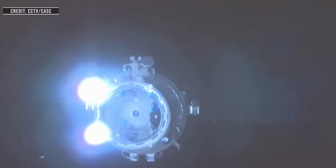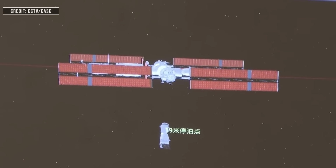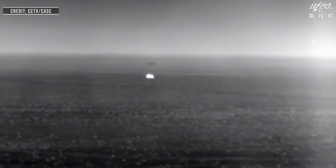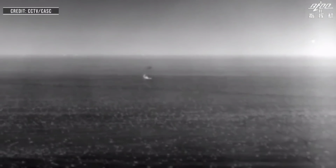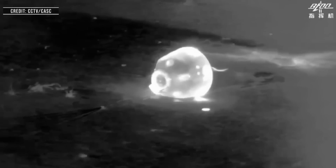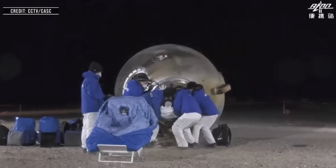About 9 hours after undocking from the Tiangong space station, on December 4th, the Shenzhou 14 crew successfully touched down on the Dongfeng landing site. This was after a 6-month-long stay at the space station, where the 3 Shenzhou 14 taikonauts oversaw many historic moments of Chinese crewed spaceflight, such as the arrival of the final 2 modules of the Tiangong space station, Wentian and Mengtian, and the first ever crew transfer of Chinese taikonauts.